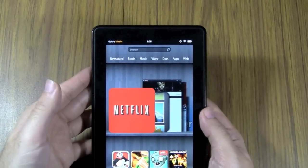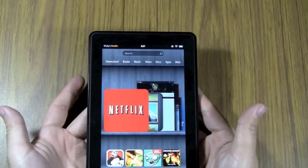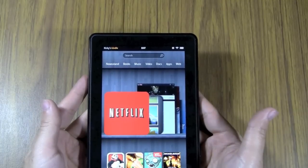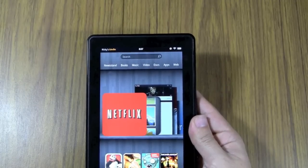The main difference of this tablet between other Android tablets is it doesn't really use Google's ecosystem. It uses Amazon's ecosystem. So for things like books, music, videos, documents, and apps itself, it's all using Amazon's ecosystem. So it's a little bit different.